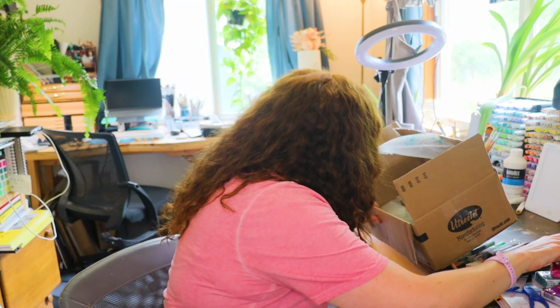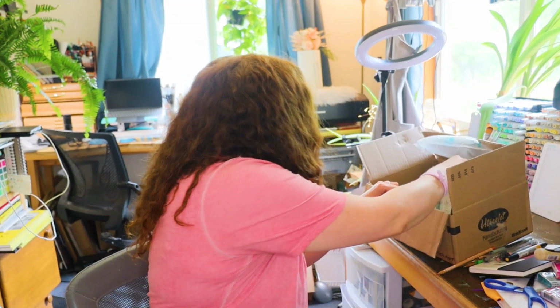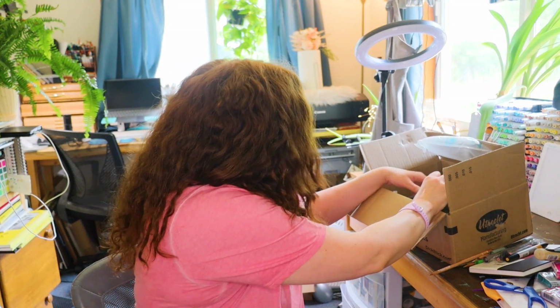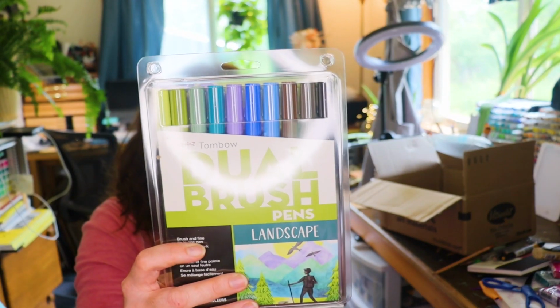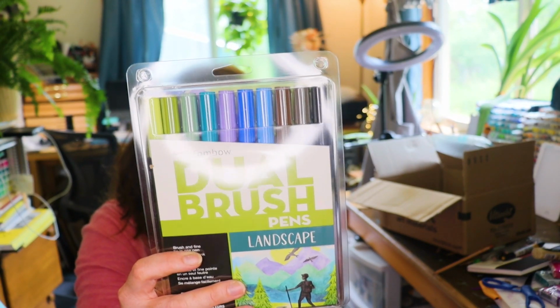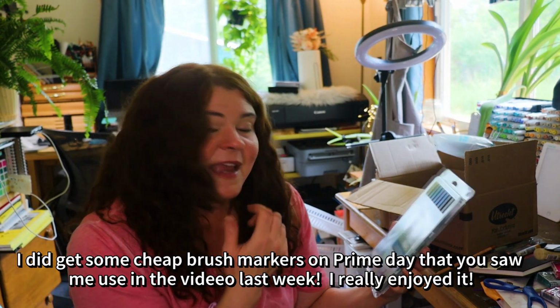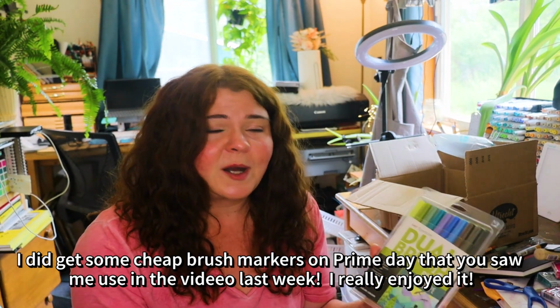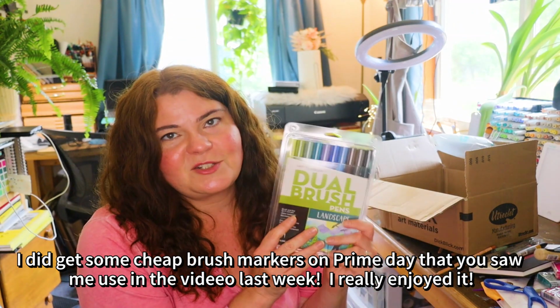And then, this is the last thing, you guys. Last thing I got. Okay, these are not light fast. I know they're not light fast. Everybody talks about them, and I wanted to try them. I got the Tombow dual brush pens with the brush tip and the fine tip, and this is the landscape set. I have never tried any water-based markers, so I'm really excited to try these.